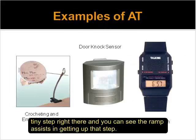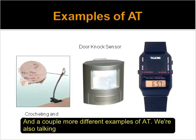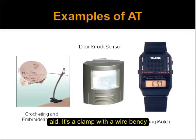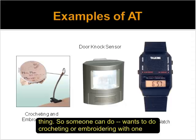And a couple more different examples of AT. We're also talking about AT for recreational things. There's a crocheting and embroidering aid. It's a clamp with a wire bendy thing. So if someone wants to do crocheting or embroidering with one hand, that kind of holds it steady for them.